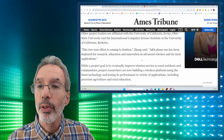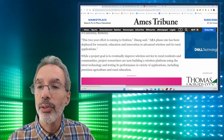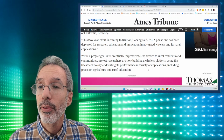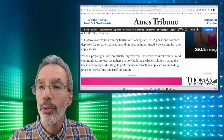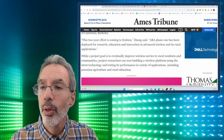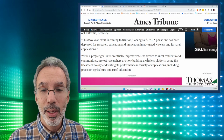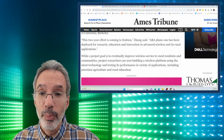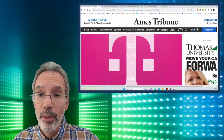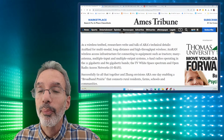ARA Phase 1 has been deployed for research, education, and innovation in advanced wireless and its rural applications. While the project goal is to eventually improve wireless service to rural residents and communities, project researchers are now building a wireless platform using the latest technology and testing its performance in a variety of applications, including precision agriculture and rural education. I think the precision agriculture is a big part of it because, again, that's probably going to be the biggest need if we have fiber going to lots of these communities and farms, at least to the curb or to the edge of the farm.